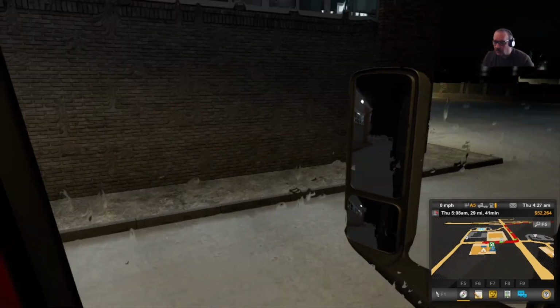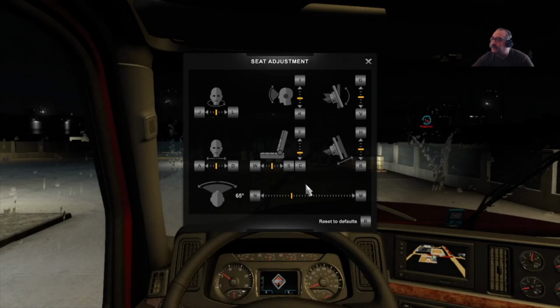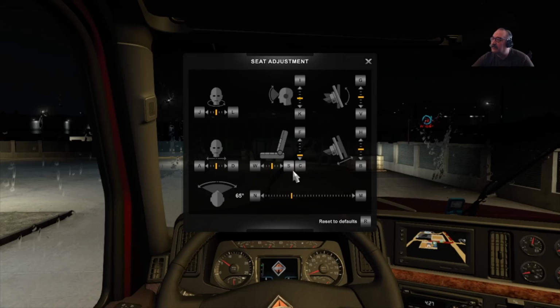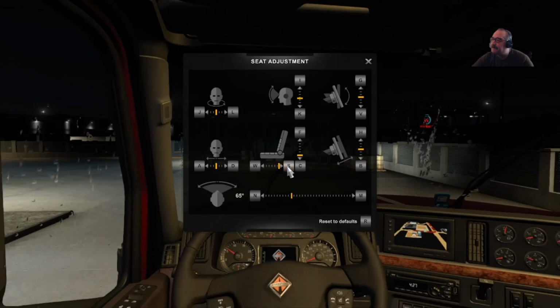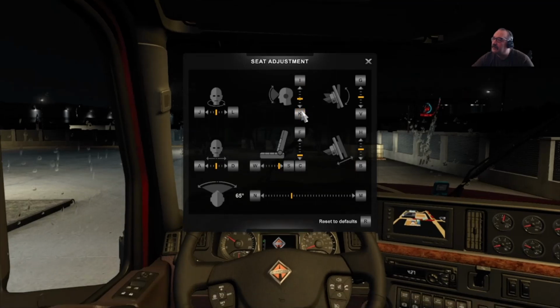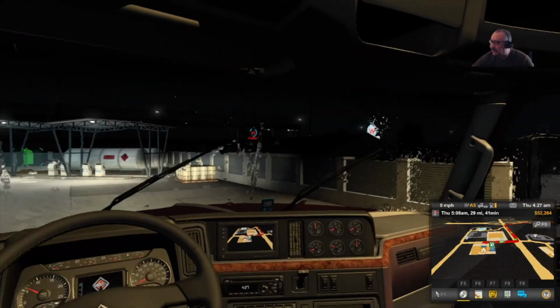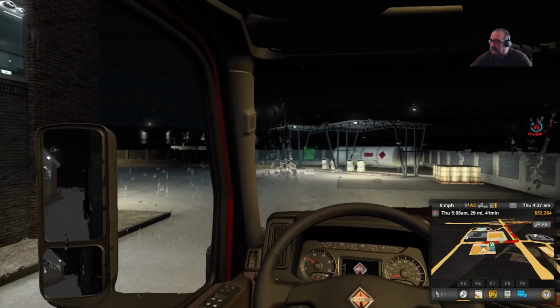Yeah, we got to refix something here. Is it F4? Yeah, F4. We're going to adjust seats quickly. There we go. I think that's a little bit better. We can now see everything we need. Yeah, I think this is a little bit better. Let me know in the comments what you think. It seems like we're well positioned.